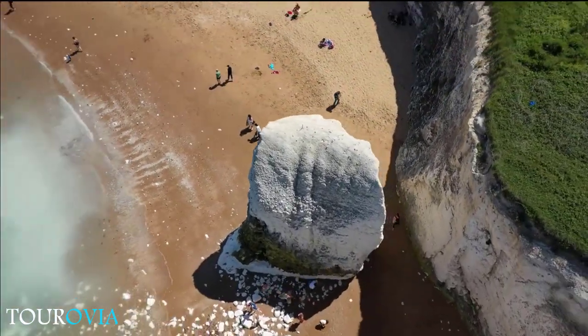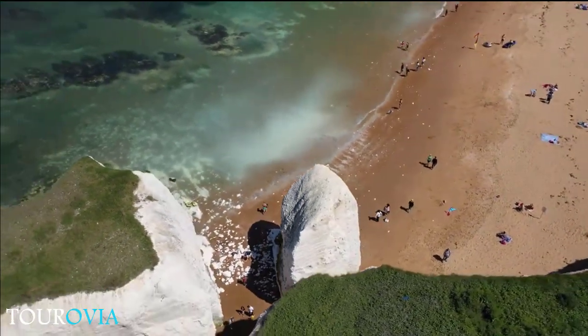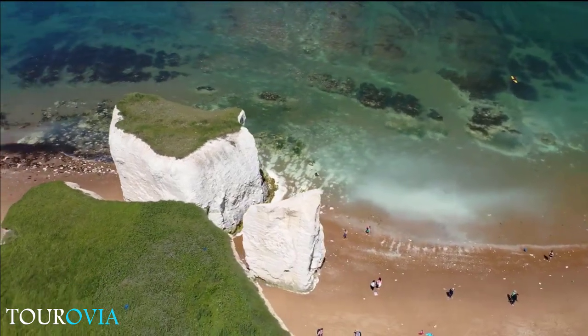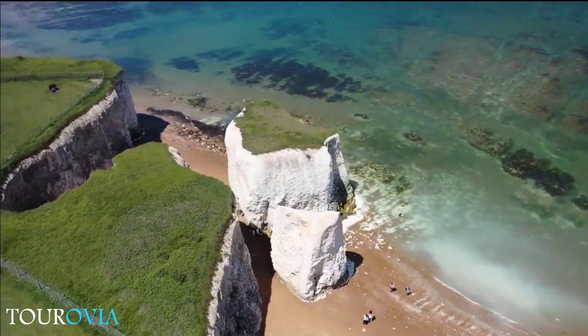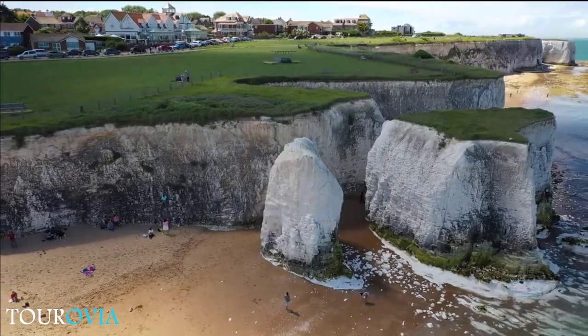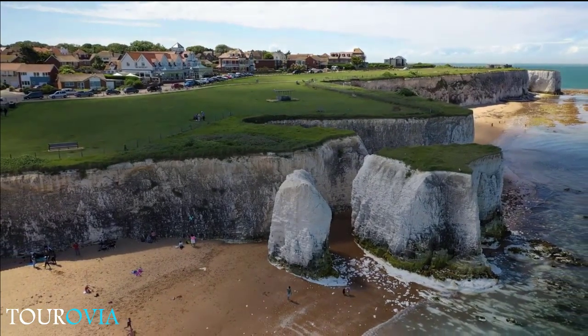London. Among the most popular are Botany Bay Beach in Broadstairs, popular for its stunning sea stacks carved out of the cliff face by centuries of coastal erosion. Margate Main Sands, famous for its sandy beach and traditional seaside attractions, and Whitstable's Tankerton Beach with its neat rows of colorful beach huts.